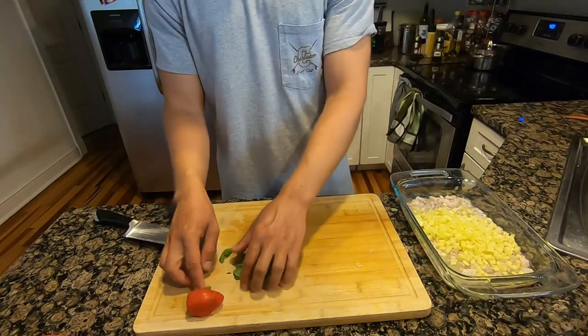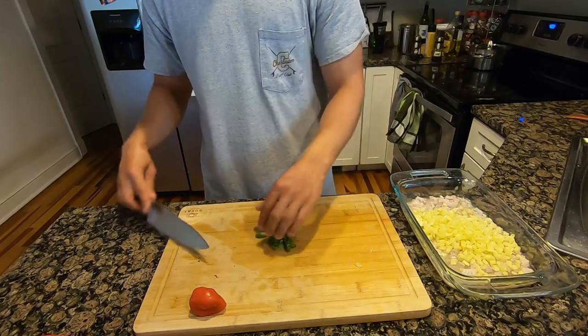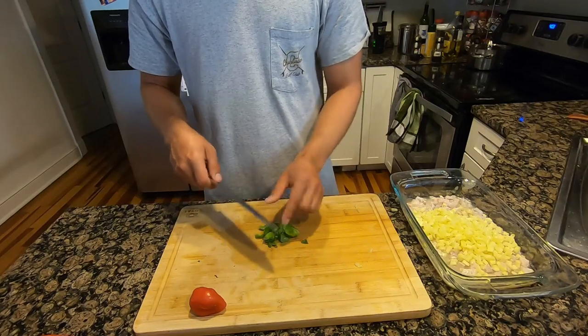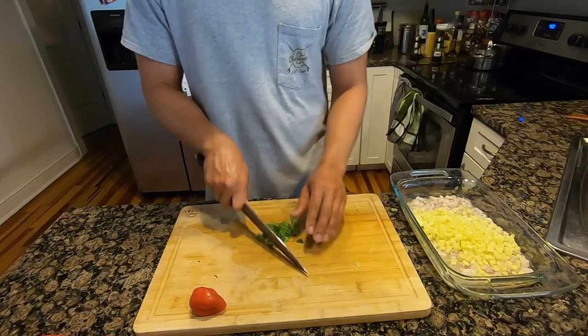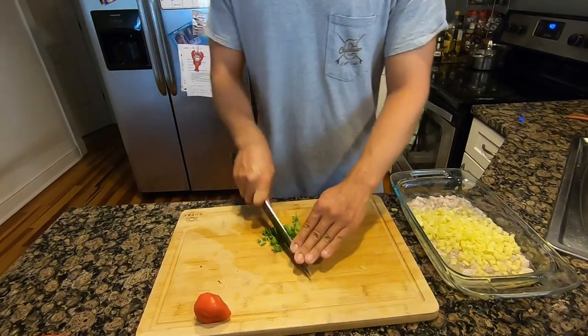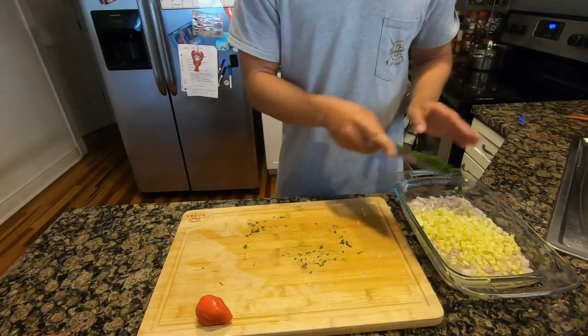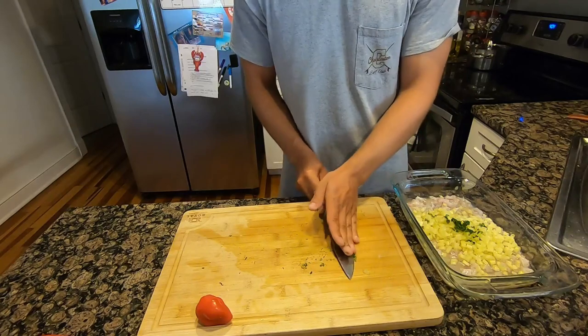This is purely a personal preference. Some people will do cilantro. I think the original recipe I did called for cilantro, but we grow basil in our garden, and also we like basil a lot better than cilantro, so. It's good enough for me, which I guess is all that really matters, and for Elise.